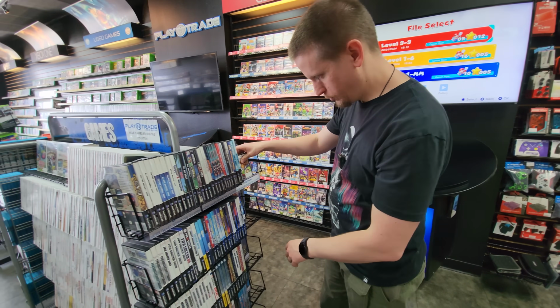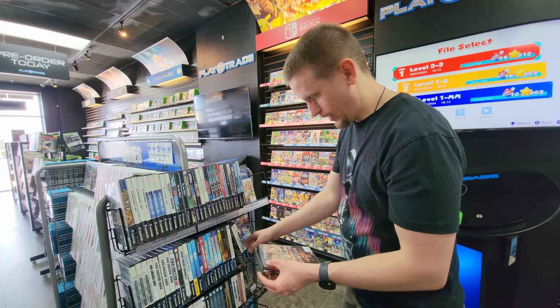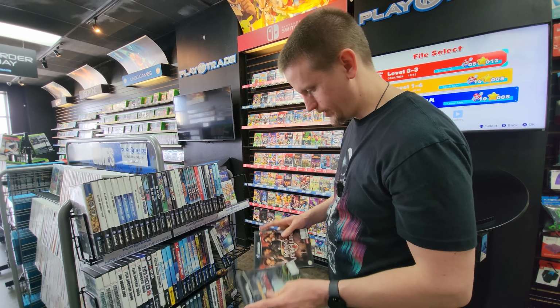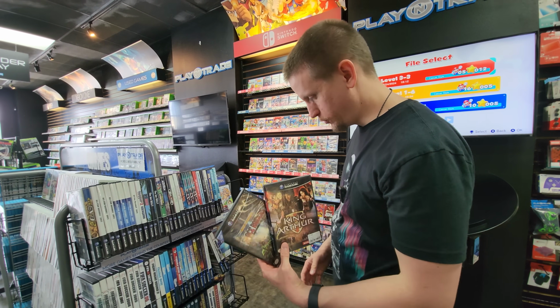Okay, I already see two. I see two, Space Raiders and King Arthur. I do not have either of these games. They're both clean, they're both complete. Decent price on those two, especially for the condition. So there's two games I need right there.